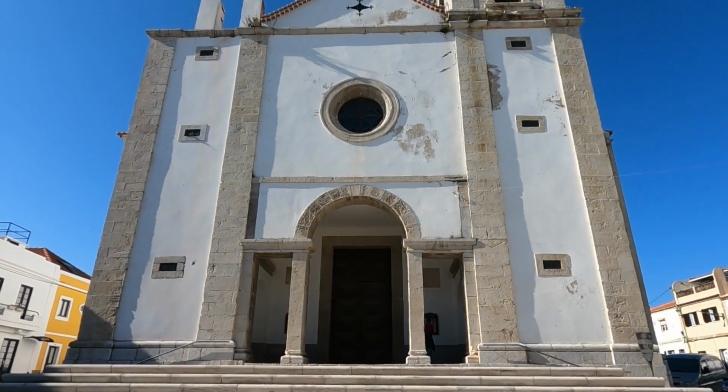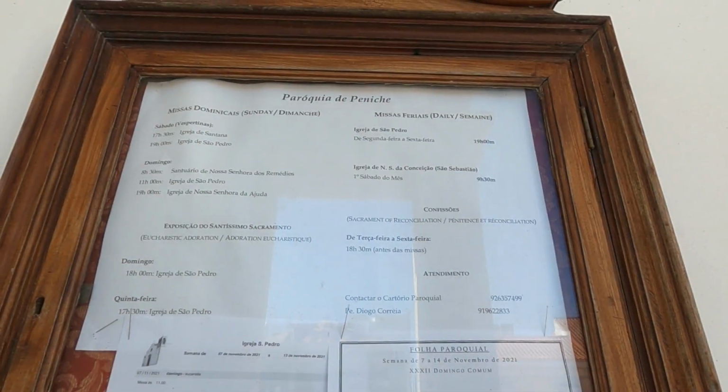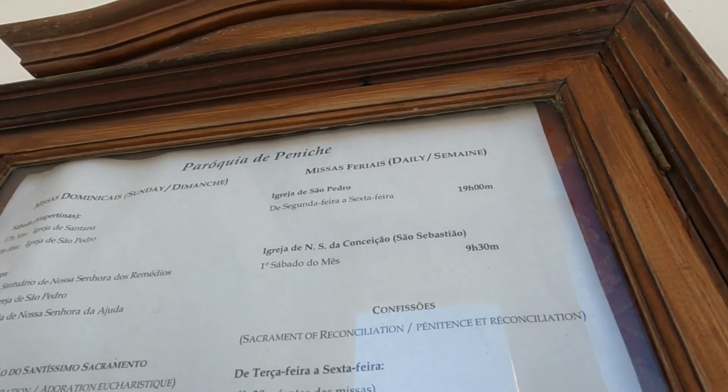I'm just going to go up. It looks as though it's closed today. This is the Igreja de São Pedro, and it's closed until 7 p.m. unfortunately.